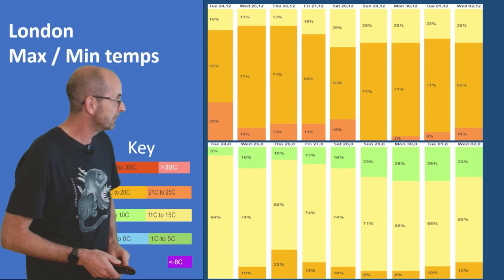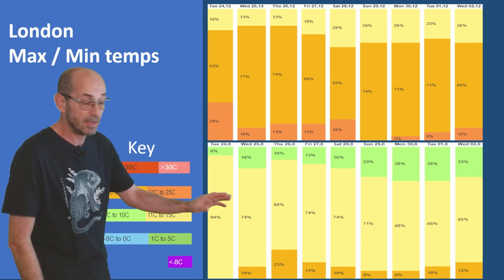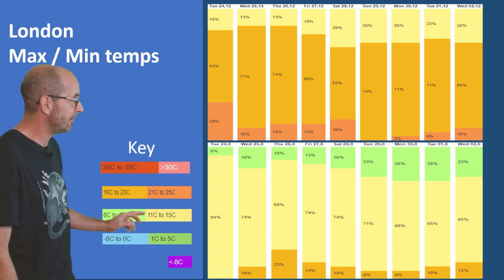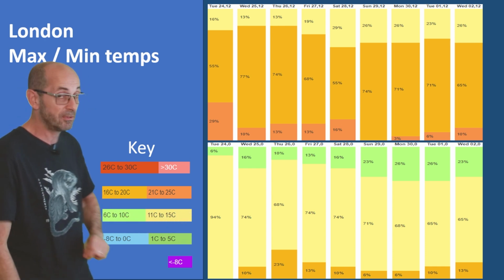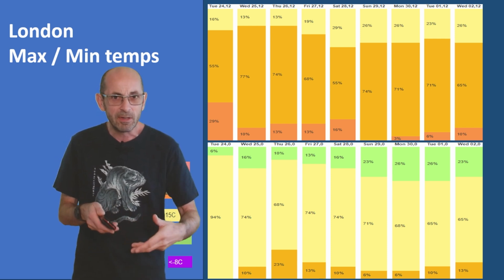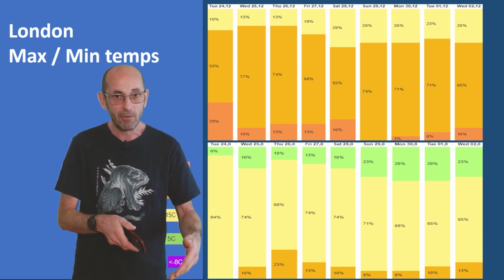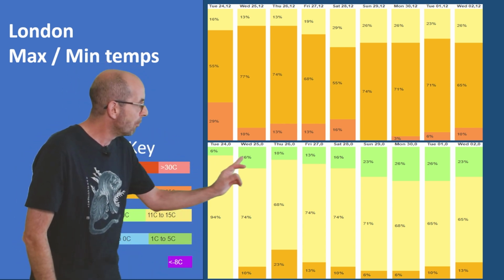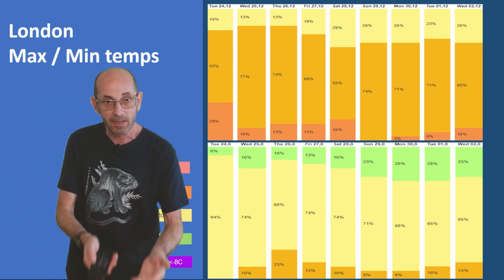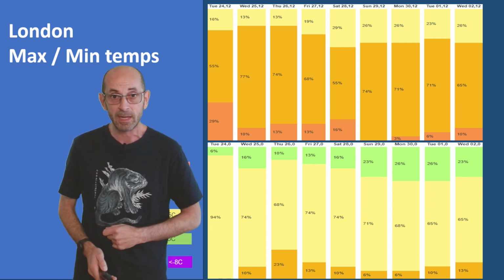2 metre temperatures. The data tables here show maximums through the days and minimums through the nights, mostly oranges. Those are 16 to 20s, and the nighttime lows between 11 and 15, according to most trends. I think it's worth mentioning at this point that the forecasts here are for London. If you jump outside into rural areas, even into the Home Counties, there would be more green showing up on these nighttime lows, dipping down into single figures more widely once you get out of the London area.